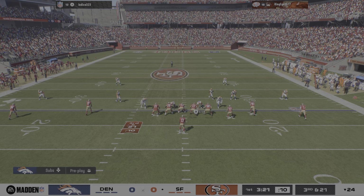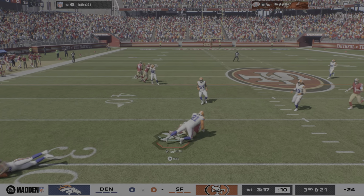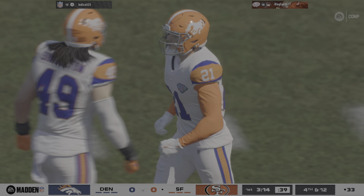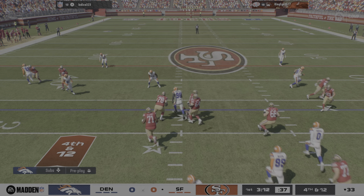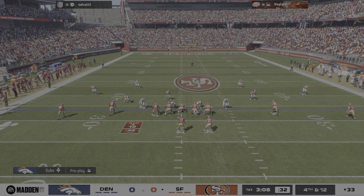They'll empty the backfield and motion him out. Here he goes, 3rd and long. Has him on the quick hitter. And this one gets to the 33-yard line before it's stopped. A dose of the hurry-up offense here. A gain of 9. It's 4th down.